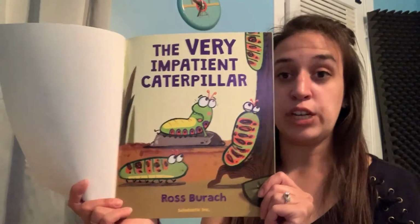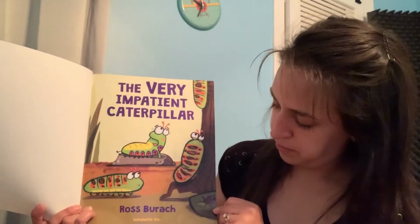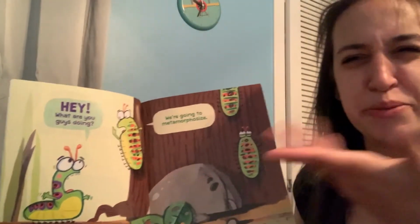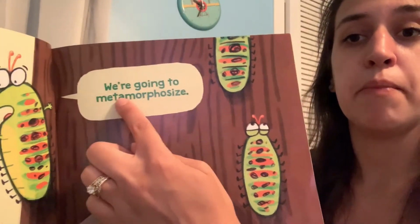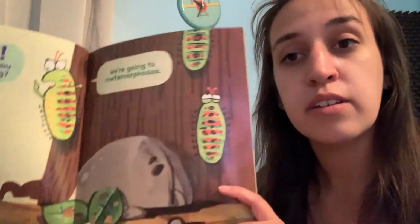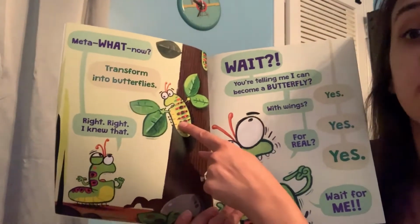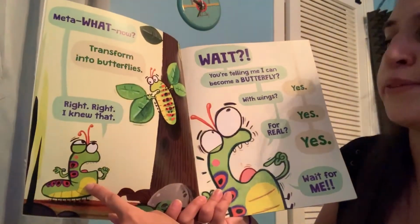Okay, here we go. The very impatient caterpillar. So his little caterpillar friends. Okay, let's start over here. Hey, what are you guys doing? We're going to metamorphosize. Whoa, look at that bigger word. Metamorphosize. What does that mean? Let's find out. He says, meta what now? Transform into butterflies. So that's what that big word means, metamorphosize. It means to turn into a butterfly. Right, right. I knew that.